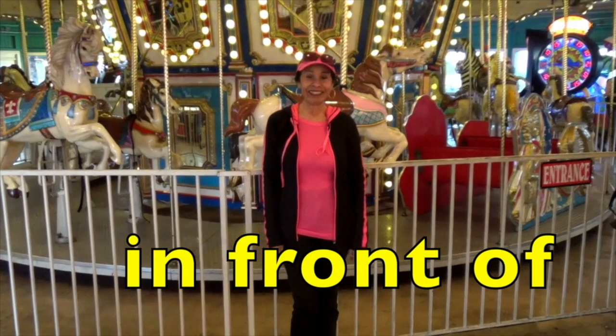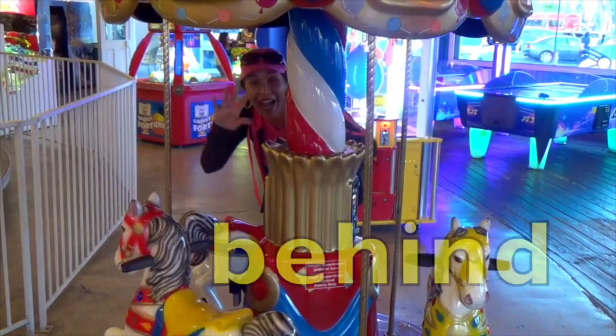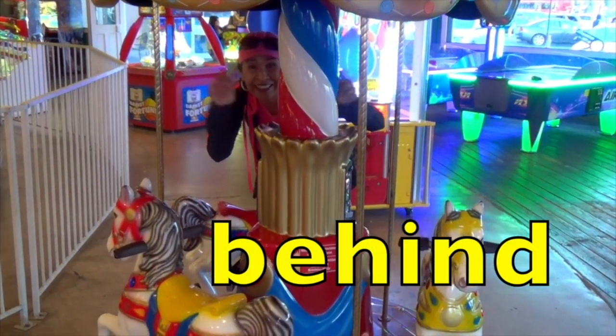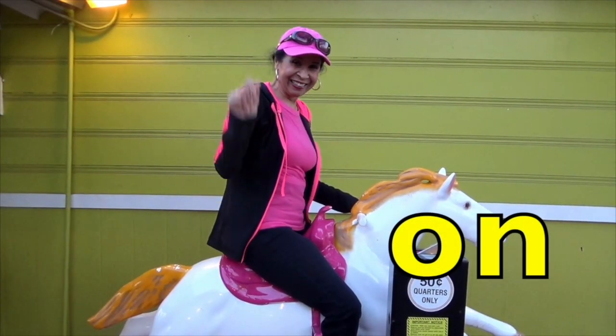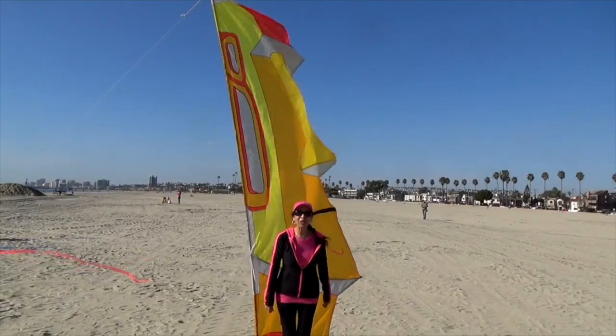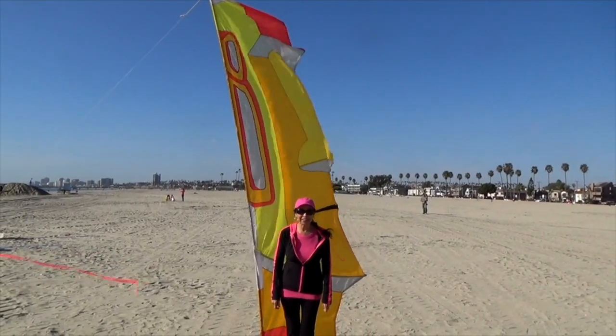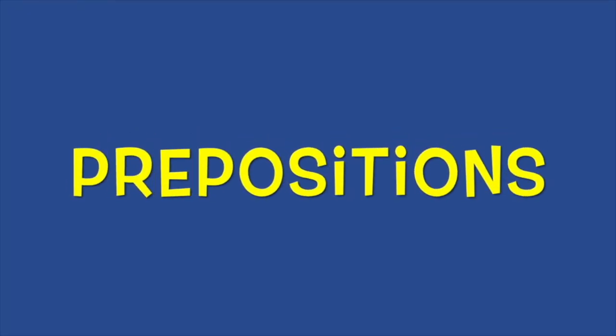Here I am in front of a big carousel. Now I'm behind a little carousel. At last, I'm in the position of being on a little horse. Now, boys and girls, I want to show you the positions of different animals so you can understand prepositions.